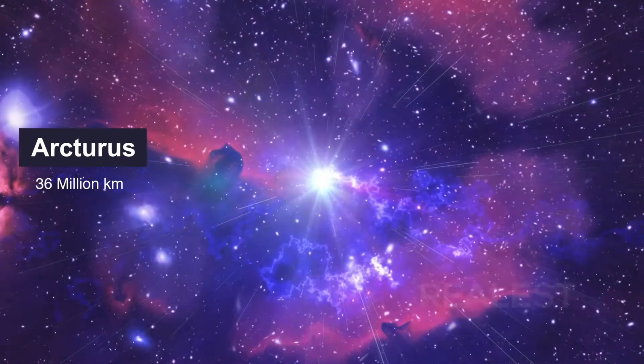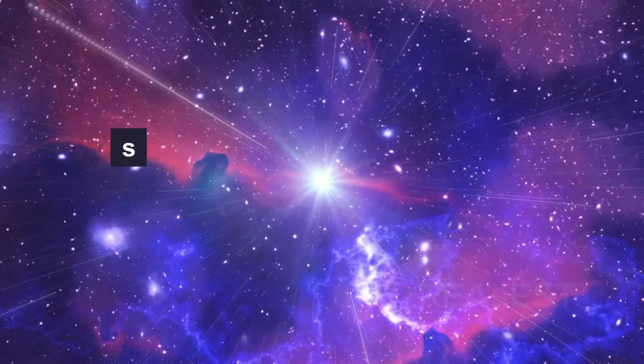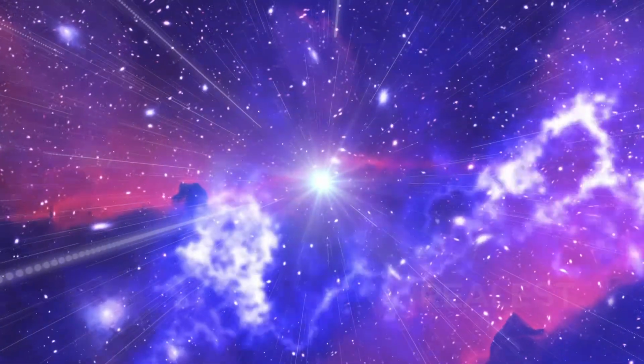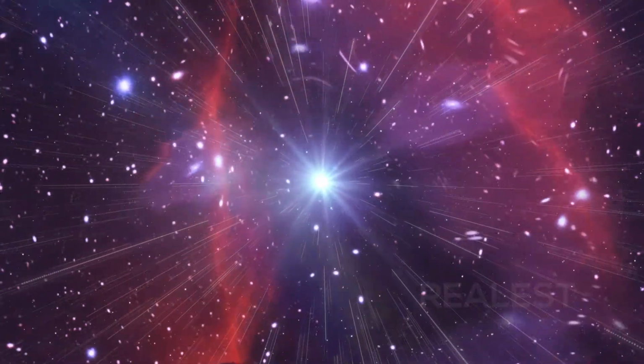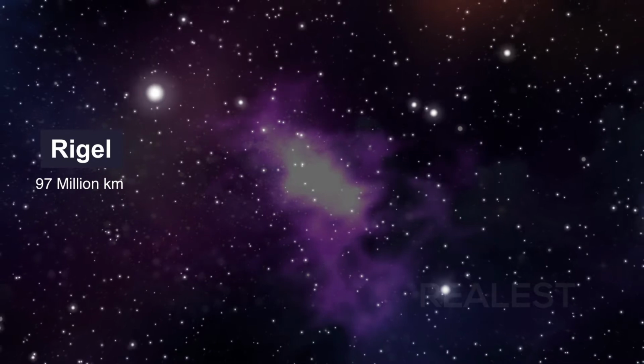Arcturus, 36 million kilometers. Arcturus, abbreviated Alpha Boo, is the fourth brightest in the night sky and the brightest in the northern celestial hemisphere. It appears to be located almost at the north galactic pole of the Milky Way when viewed from Earth.